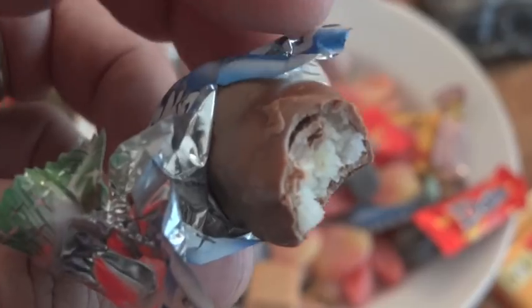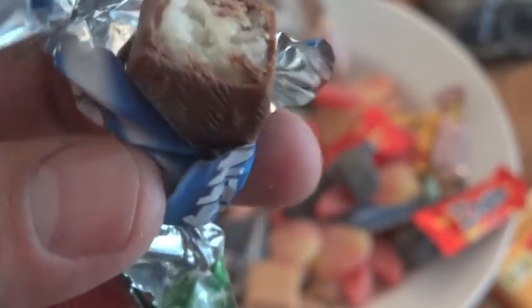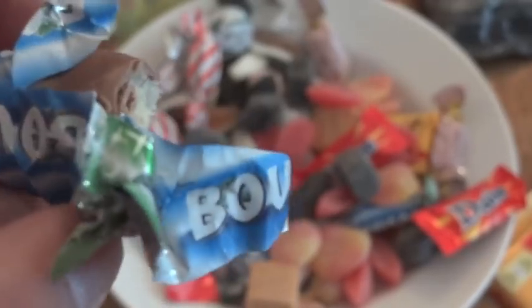Yeah, of course. It's coconut. Sorry, not my favorite thing. But it's good. It tastes like an Almond Joy. Same thing. I don't like coconut. It's funny, just by the look of it, you can kind of tell.